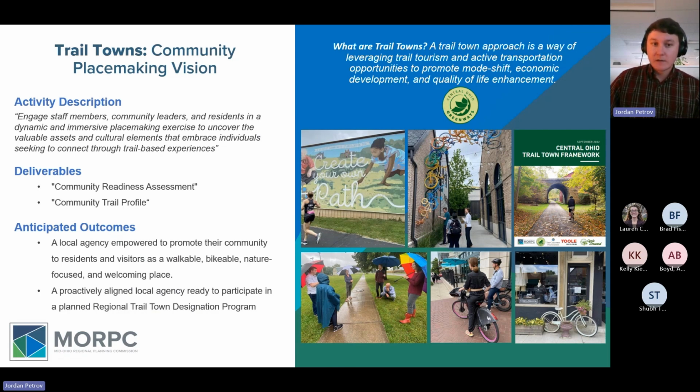Any community located within 2 miles of a regional trail of significance, as identified in the COG vision, is eligible to participate. While MORPC is exploring opportunities to fund and resource a regional trail town designation program, local communities are encouraged to develop their physical and cultural connections and proactively engage in the anticipated regional program. This technical assistance offering will support communities seeking to do that through a placemaking exercise that will result in a community readiness assessment and a public-facing community profile. Following this activity, the participating agency will be empowered to promote their community as a walkable, bikeable, trail-oriented community. They will also be well-positioned to participate in the anticipated Regional Trail Towns Designation Program. For anyone looking for more information on this, I know there's a COG forum coming up soon, so look out for some information for that that'll go into depth on trail towns and include a workshop on trail towns.